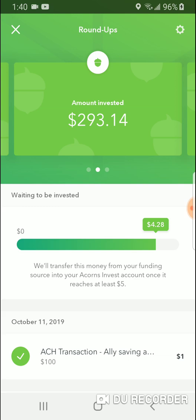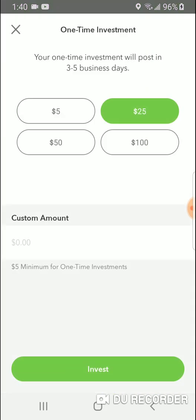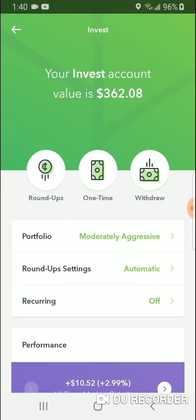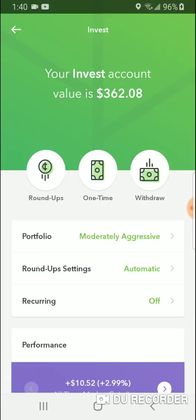So for me, this is just a high yield savings account. If I want to withdraw, I can withdraw $362 if I want to. And this is an easy way to save money because I don't have to physically put money in the bank or slide from one account to another. It does it automatically when I scan my debit card or when you pay a bill online as well.